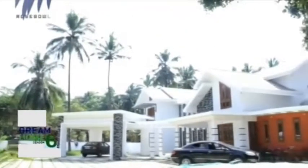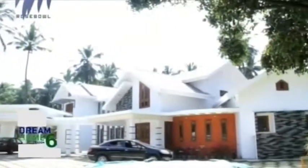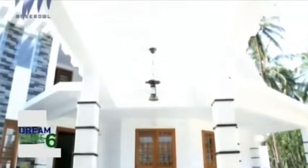In terms of the house, there are a lot of multiple roofs. Again, there's no flow in the elevation. There are so many things happening. There are multiple roofs coming in, and then there's an extended veranda which is like a pergola going up, with the pergola extended veranda coming out of the house, and it's set in different angles.